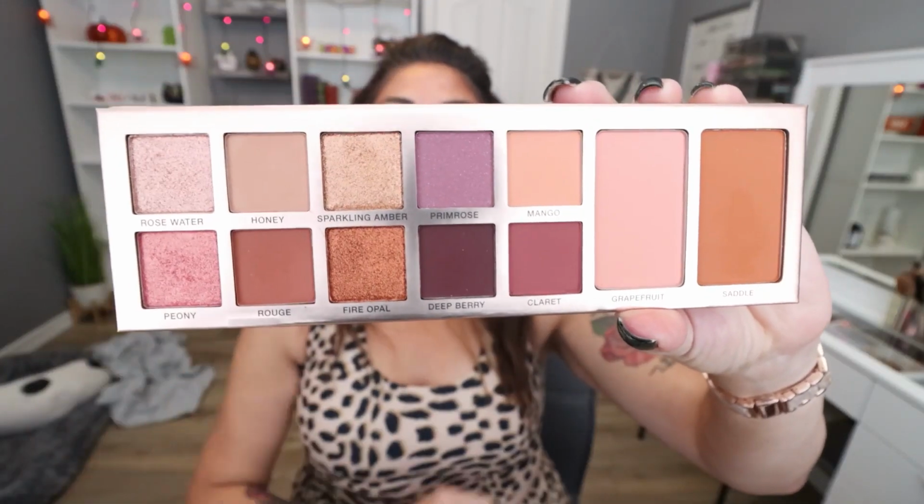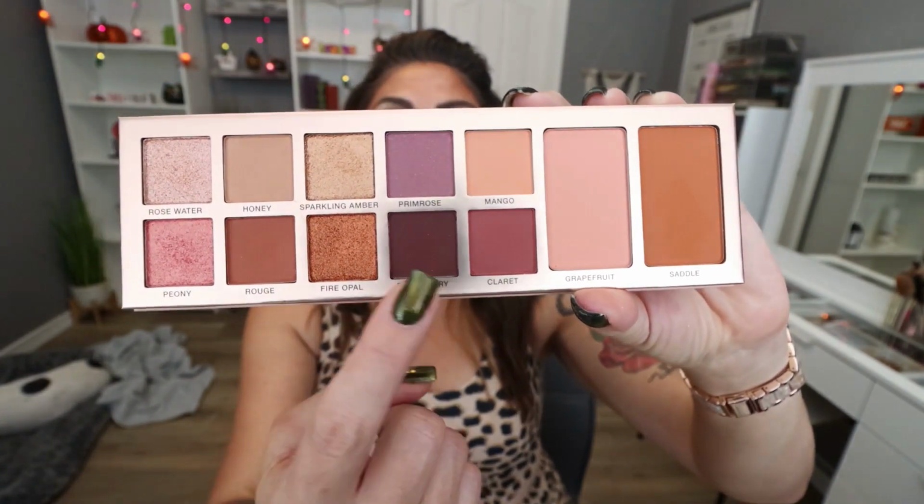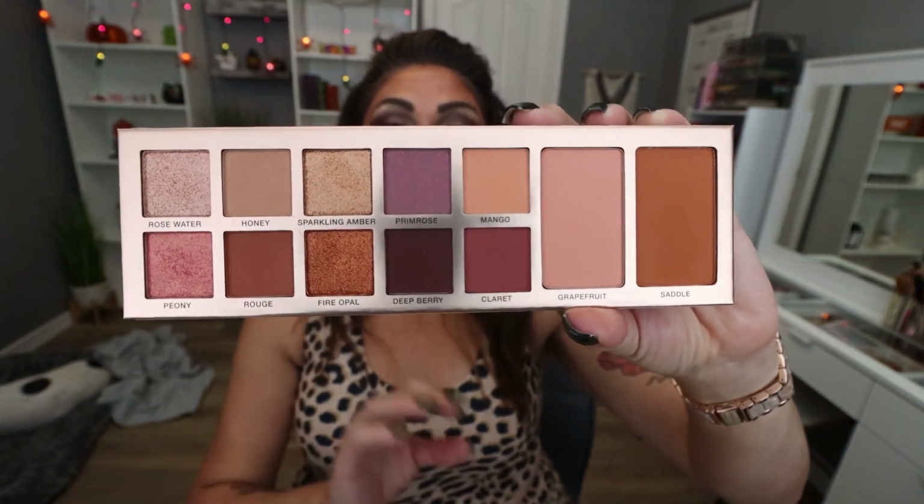And again, here's your color story. It has the oranges that definitely give fall. We've got a burgundy, we've got a purple, we have some really, really pretty pinks. And if you use this deep dark orange blush, it just ties in the fall vibes on your face.